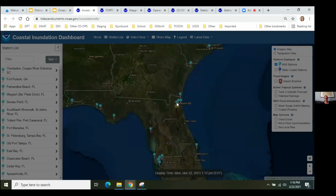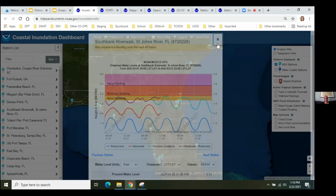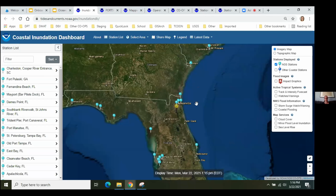Just to show you what happens if we click on one. All of these flooding thresholds are from the National Weather Service, and every single one of these stations has the thresholds in here for minor flooding, moderate flooding, and major flooding. So it's a really cool way to just look at the data and know immediately if your area is probably experiencing flooding. And whenever we have hurricanes or tropical storms, it's really neat to see on here, because this product actually is enhanced to make a quick look posting.